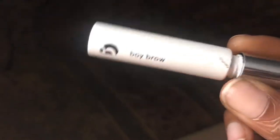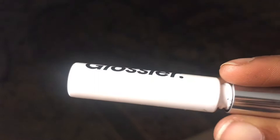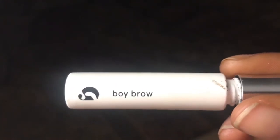So I think that looks pretty good. Okay, so now that my face is set, I'm going to use the Boy Brow by Glossier. And this is one of my tried and true, go-to makeup products. Because it's super simple, it's very easy to use. I can give it to anybody and everybody can use it. It works very well. You just are easily brushing over your eyebrow, and I have no eyebrows ever in my life, so this just makes it like magically appear.